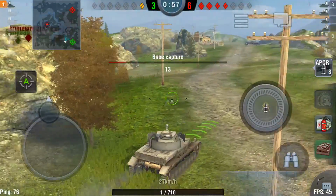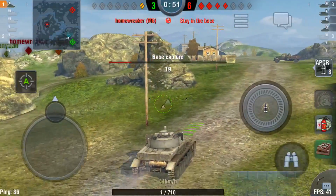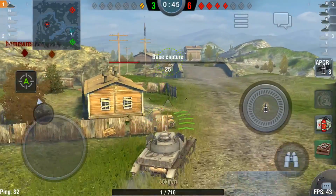And I'm playing for a draw here. There is nothing else I can do. They've only got one guy on cap, which is not enough to win it in 50 seconds. M6 has finally woken up to what is about to occur here.